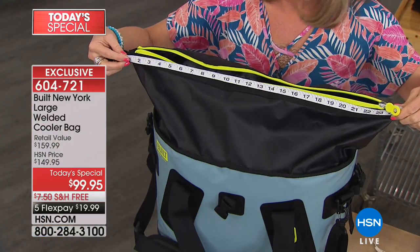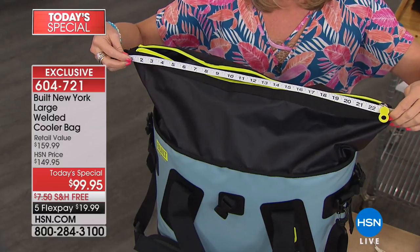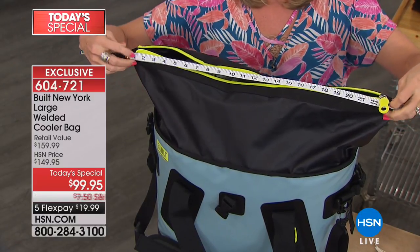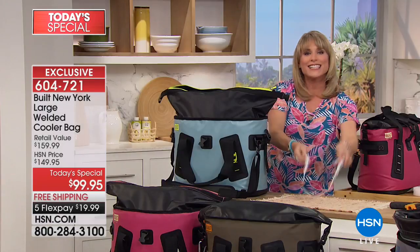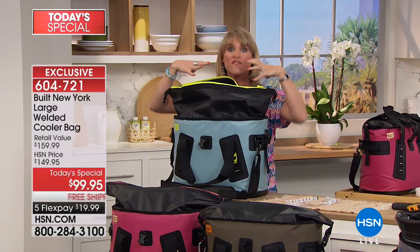You're gonna start off by showing us just how sizable it is. Yeah, so look at the difference. If you've ever struggled to get ice in and out of a cooler because it has a tiny little opening, this is a 22-inch wide mouth opening. When we say that this will actually keep your ice frozen for days, we are being very literal.